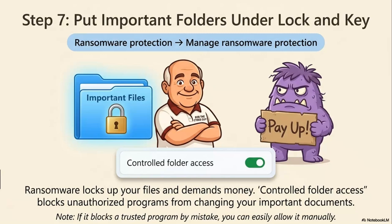Step 7. Put important folders under lock and key. Ransomware protection. Manage ransomware protection. Make sure you check controlled folder access. Ransomware locks up your files and demands money. Controlled folder access blocks unauthorized programs from changing your important documents. Note, if it blocks a trusted program by mistake, you can easily allow it manually.